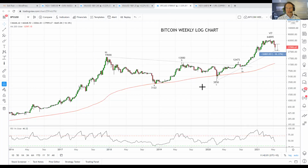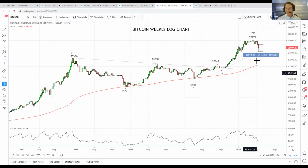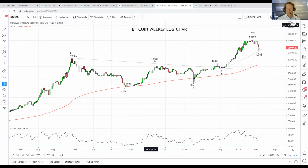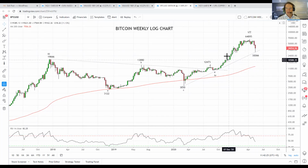Finishing up this week with a look at Bitcoin. Actually, no, 2 more charts. This is Bitcoin on the weekly chart. And as you can see here, we had a pretty nasty sell-off last week, fell about 36% from the previous week, but it picked up this trend line support coming from the COVID crash low at 3,850, picked it up really nicely at 3,066. So in that sense, the uptrend is still holding.